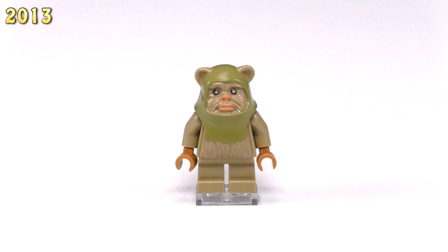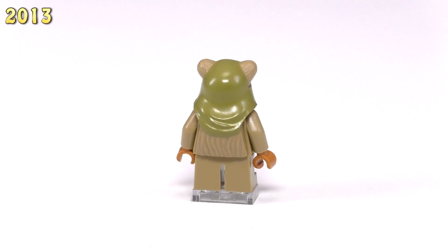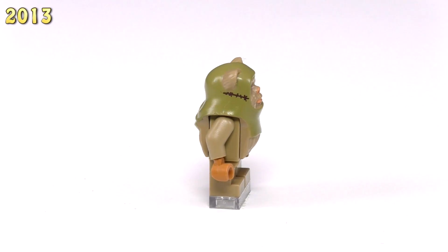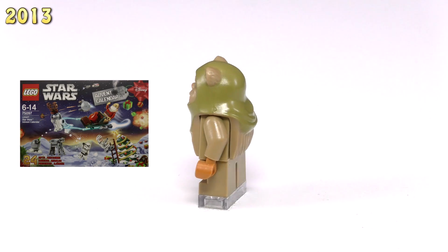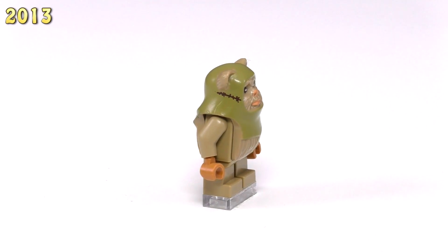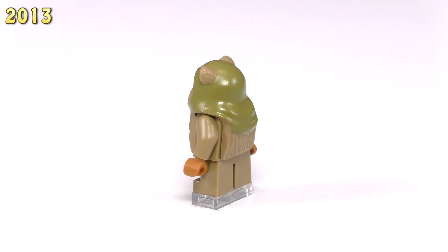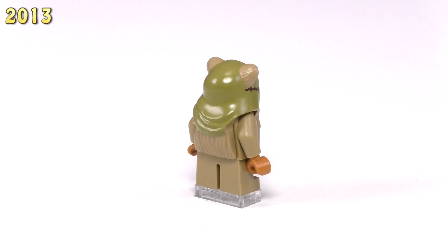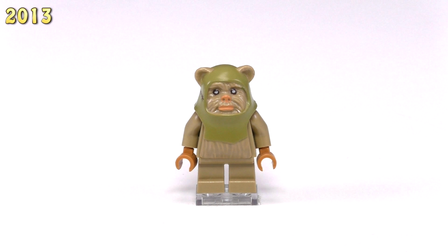Now, oddly enough, the last Ewok in the collection is actually the first of the Ewoks to not be a specific character. This guy is simply labeled Ewok Warrior from the same set, but he was also released in the Star Wars Advent Calendar set 75097. The body is definitely a little bit lighter colored. We haven't had that color for an Ewok, nor have we had the same color for his hands. He's got sort of an olive printing for the covering on his head, but he is not exclusive to this giant set because he also comes out in the Star Wars Advent Calendar set, which makes him actually, I think, the cheapest of the Ewoks. He's around $3.